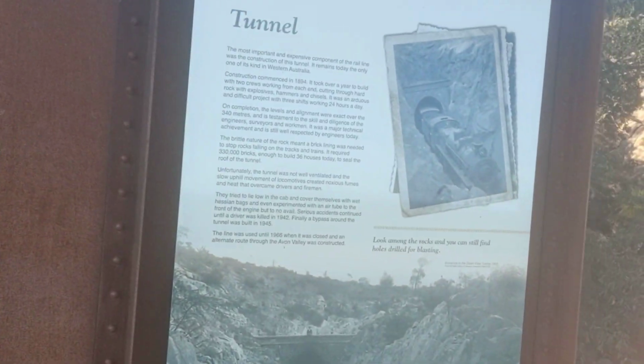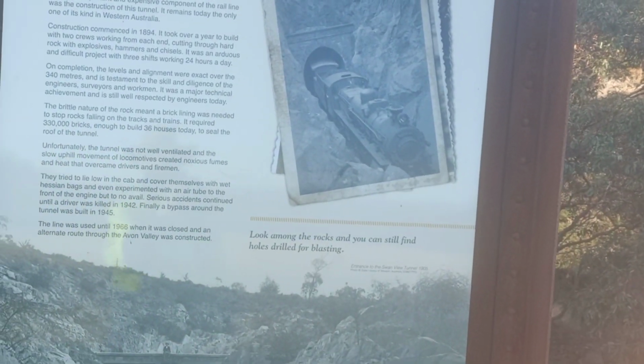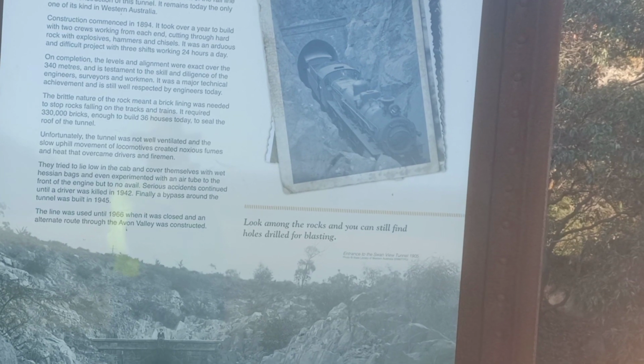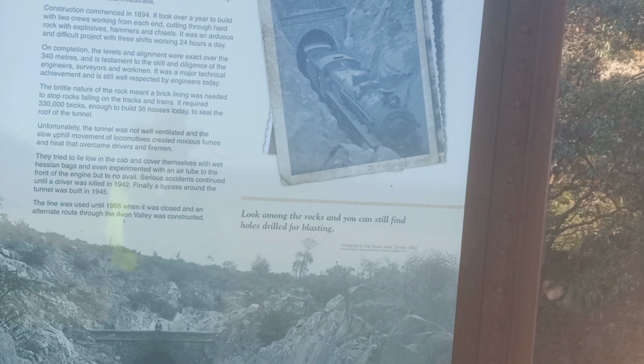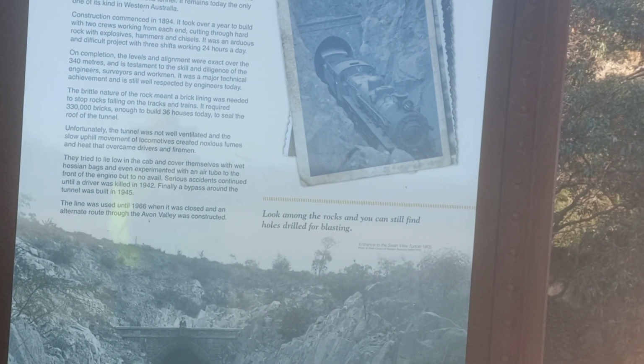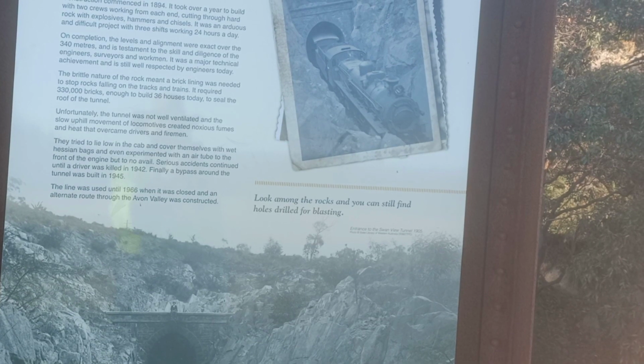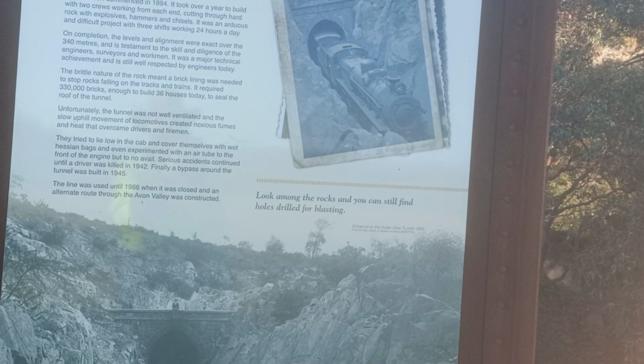And what we have here is the tunnel. The most important and expensive component of the rail line was the construction of this tunnel. It remains today the only one of its kind in Western Australia. Construction commenced in 1894. It took over a year to build, with 2 crews working from each end, cutting through hard rock with explosives, hammers and chisels. It was an arduous and difficult project with 3 shifts working 24 hours a day.